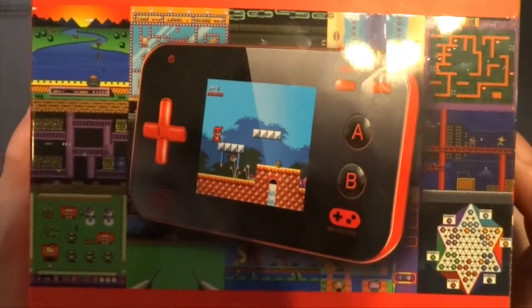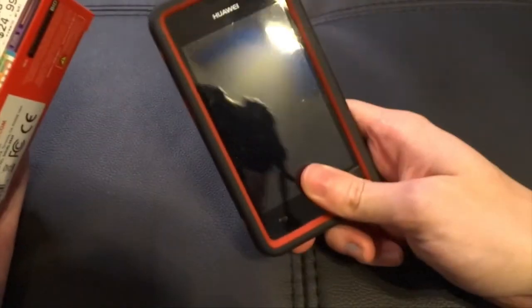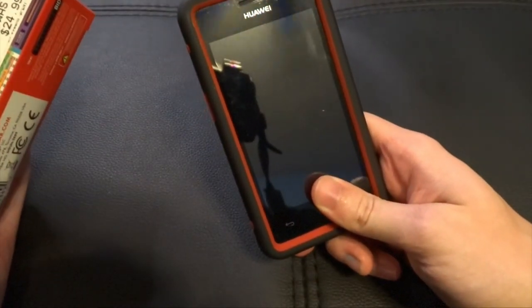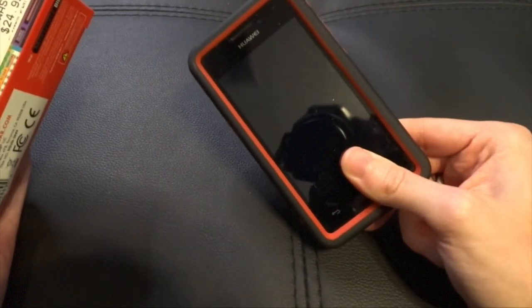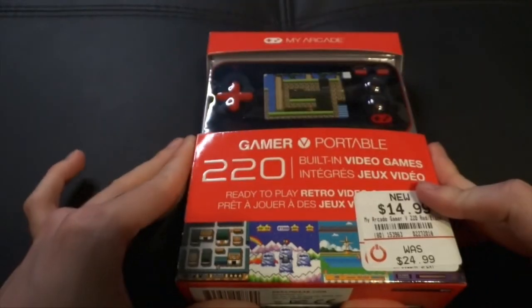I'm just weird though, and anything with a screen I must buy. Which is also why I bought this $7 cell phone, which I'm not sure if I made a video on yet, but I will eventually. Yes, I got a phone for $7. Back to this. I need scissors and batteries, so I will be back.